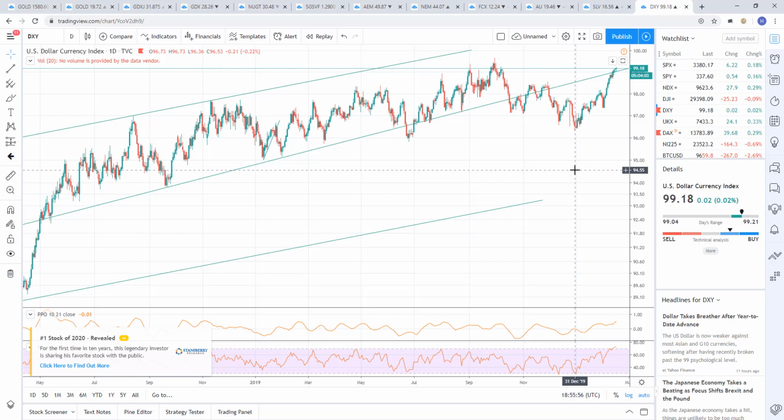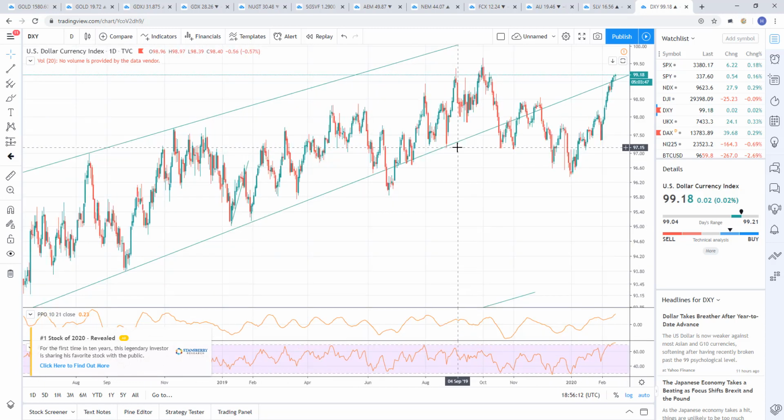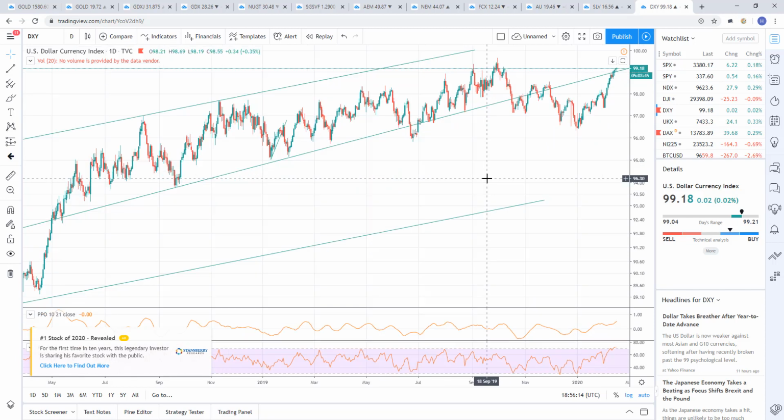One of these markets is wrong, whether it's gold and bonds or the stock market. One of these markets is wrong, and someone's going to get burned here. I suspect it's the stock market. I suspect bonds and gold are right, and the stock market is kind of just in greed mode, basically, where people are just buying without thinking about earnings and whatnot.